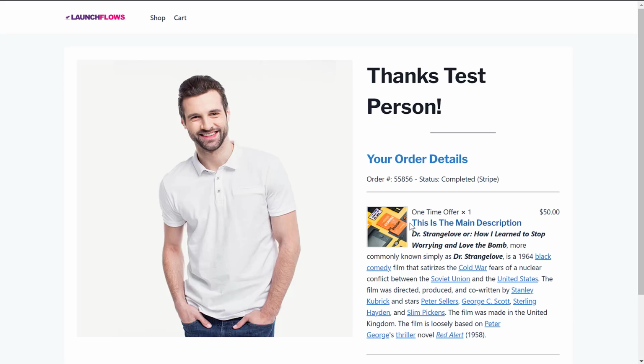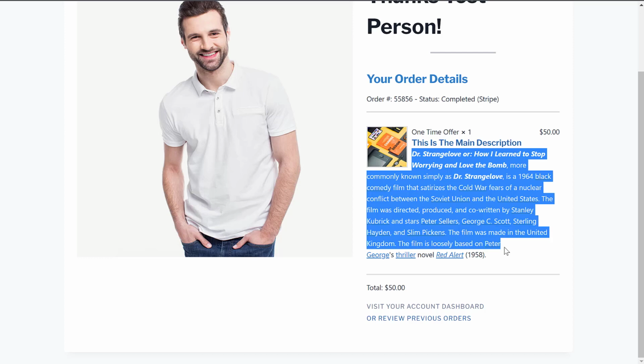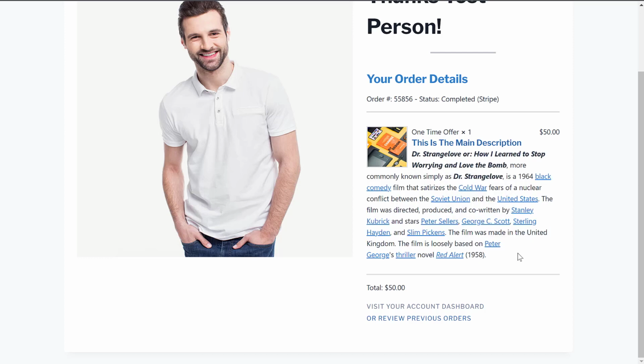Okay, and as you can see, we're taken to a custom thank you page that we've designed using the patterns of LaunchFlows, but you can use your favorite page builder. Notice that we've now got this really nice setup for each of the items that they purchase. We have only got one, but there could be 2 or 3. They will be able to see, as you wish, the product featured image, the title, the description. Now you've got the main description here, stylized with the block editor, and you've got nicely wrapped around all those details about what they should do next or what's cool about what they just bought.